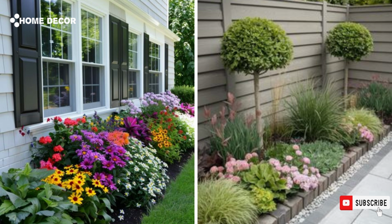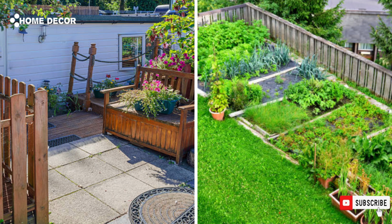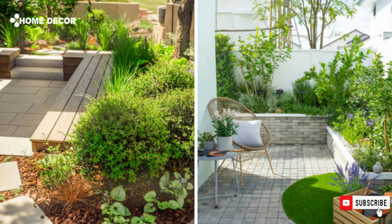In this video, we'll explore the benefits of small patio gardens, offer practical tips for getting started, and provide inspiration to help you make the most of your compact outdoor area. Let's dive into how you can turn your small patio into a vibrant and inviting garden space. A small garden can be a charming and functional outdoor space, even if it's compact.